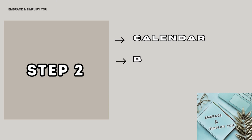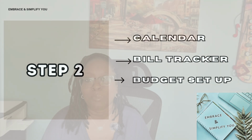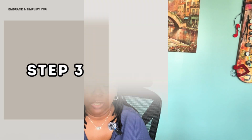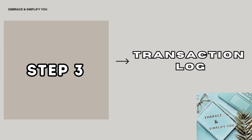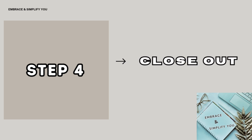In step 2, there are only 3 sheets that you will need to complete. Your calendar, which is going to have your income and expenses. You're going to have your bill tracker, so that way you do not forget any bills. And then you're going to set up your budget. Then step 3, you are just going to track your transactions. And then the last step is your closeout. You're going to use the transaction tracker to do your closeout. A closeout is necessary because it gives you a nice overview of where your money went.